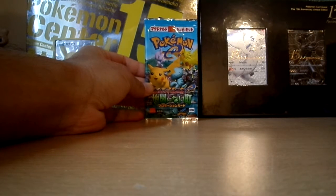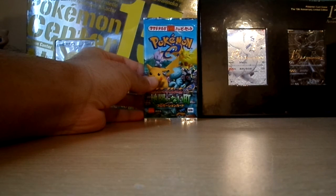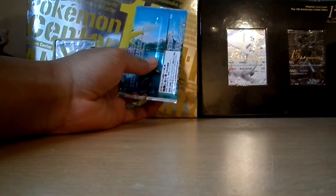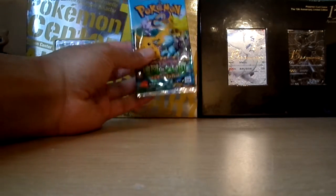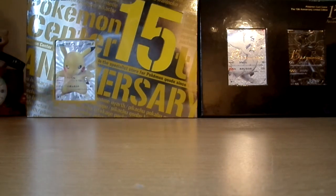And this is the other booster pack. This, I think, was the second wave. Yeah, I think it's the second wave. It has the Zapdos, the Wooper. I can't remember what else. But yeah, this must be the second wave. Sealed as well, so I think that's my second pack.